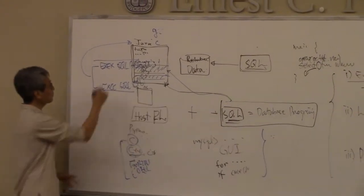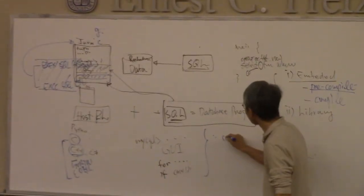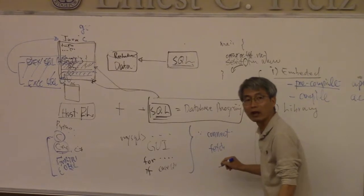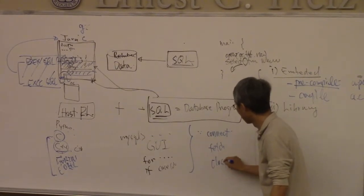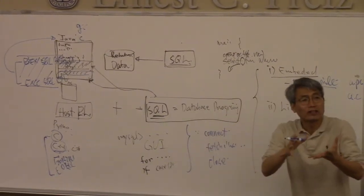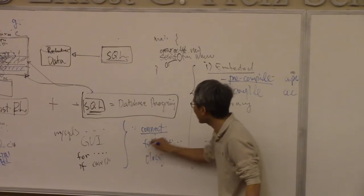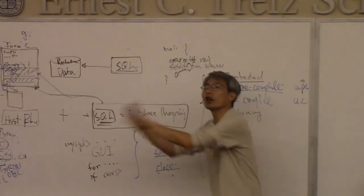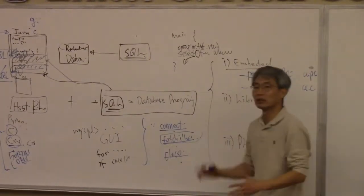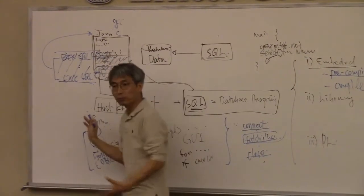So why not? Instead of pre-embedding, database activity is, for example, connect. Okay? Then fetch. Fetch means to collect, retrieve the data. And close, or insert, delete. So there are a few. It's not a huge, enormous number of activities, right? So why don't we create the library for only connection using the host program language? Why don't we create the select library to retrieve the data with the host program language?